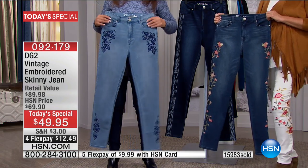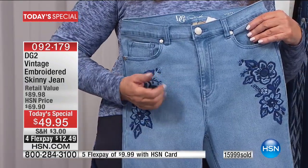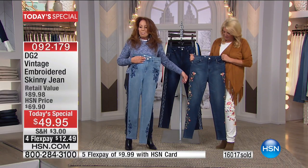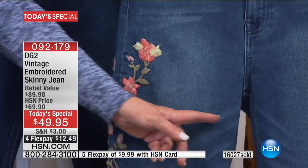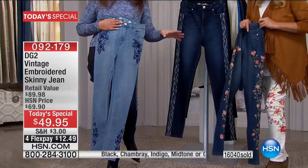And you know what? We did not stint on the finishing. So you've got all that whiskering. That's what I love about it too. It really looks so authentic, so vintage, as does the mid-tone, which I think is such a spectacular jean, even with the whiskering going down there.